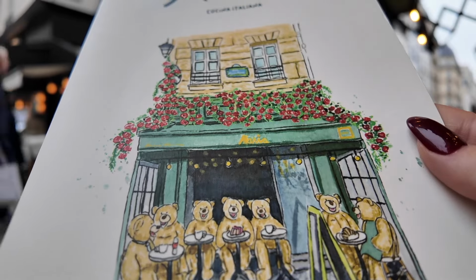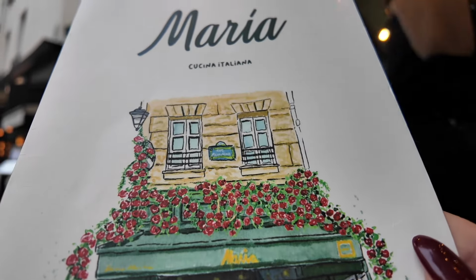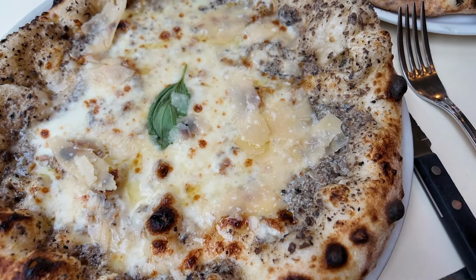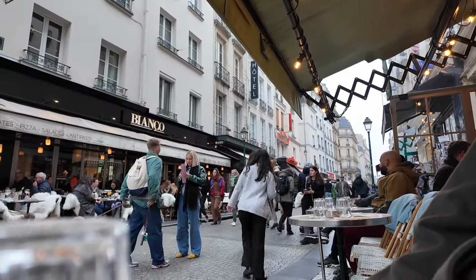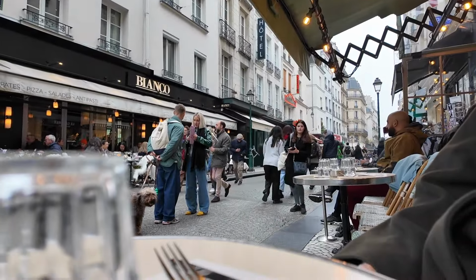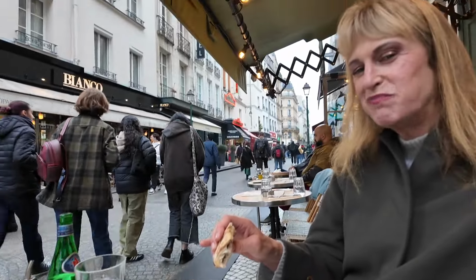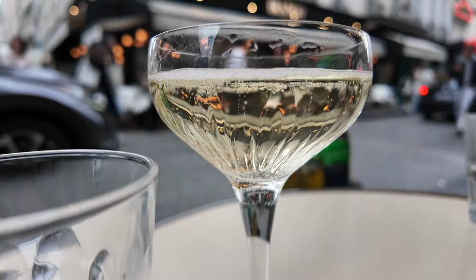This is my third year in a row coming to this spot. I love the Tartufo pizza, the friendly man who runs the place, and of course, the amazing people watching. I convinced my mom to get her own pizza she wanted to share. I did not. And once she tasted it, I think she was happy with that decision.